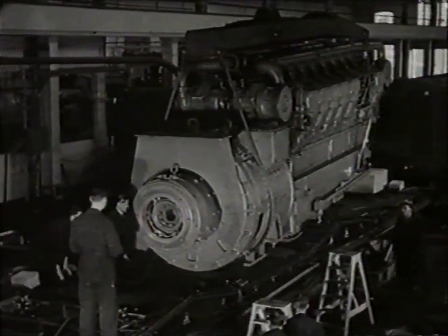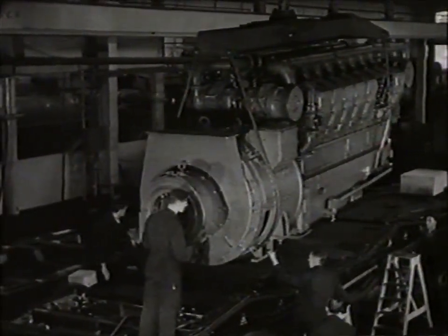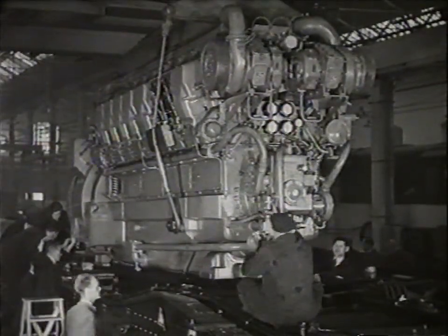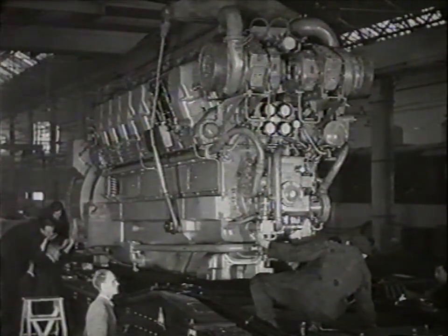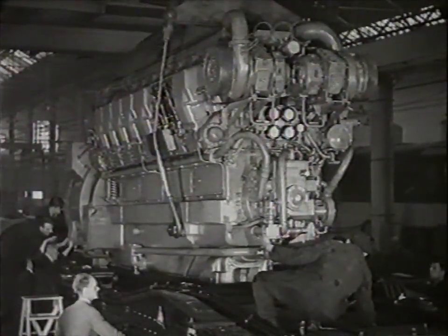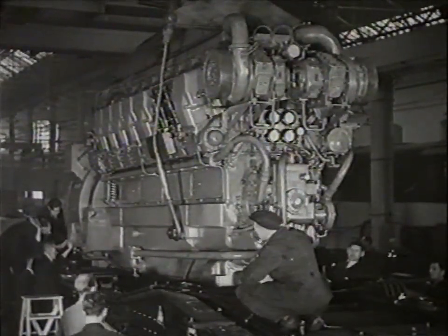First main stage in the construction was dropping the engine into the frames. Everything connected with the assembly of this unit was new, so that at every stage, new problems had to be faced and overcome. Slowly, carefully, the engine is lowered into position.